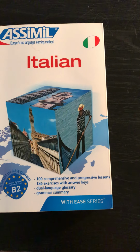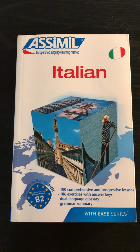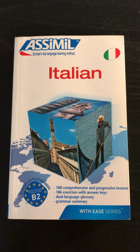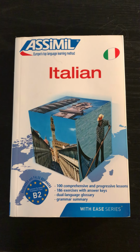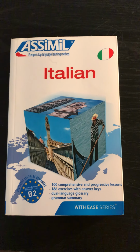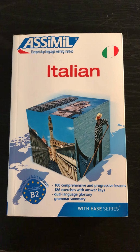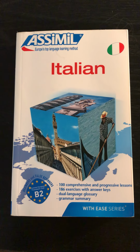First off, overall, I do think it is a good course. I have a number of other books, and I didn't really appreciate them nearly as much as I did this one. This is probably one of the most complete courses for beginners in Italian that I've seen. The ones I compared it to were Teach Yourself Complete Italian and Colloquial Italian from Routledge Publishing. Neither one of those really clicked for me, not like this one, but then again, I'm somewhat biased towards Assimil, so maybe I'm just biased towards the method.